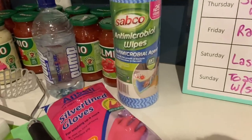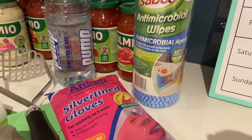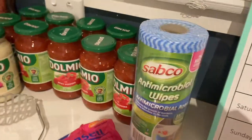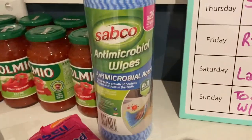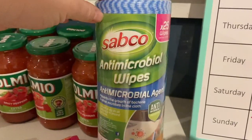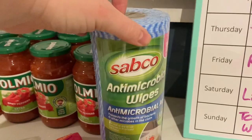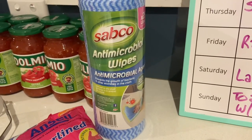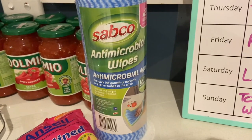So the first thing that we grabbed, actually, a lot of the cleaning products were half price this week. Sorry, that's just my water. I'm drinking that. I didn't buy that tonight. But a lot of the cleaning products were actually half price this week. So I grabbed a packet of these Sabco wipes last week and I paid full price, which is annoying, but they were half price this week. So I just thought I'd grab another packet while they were cheap, just so I'm fully stocked.